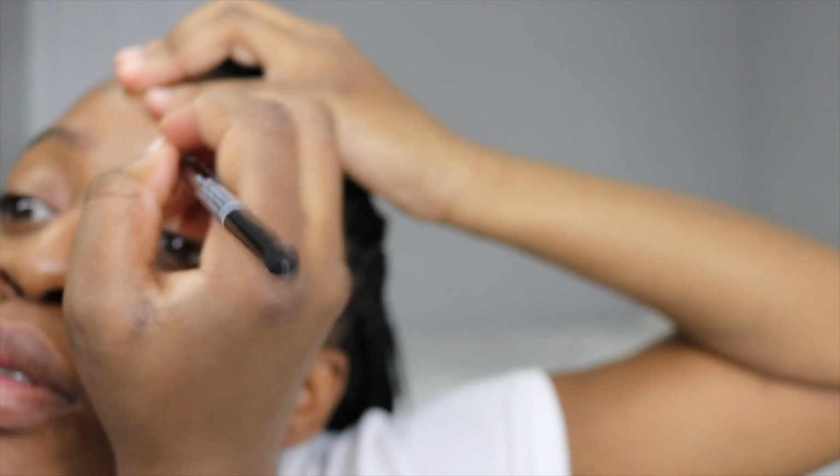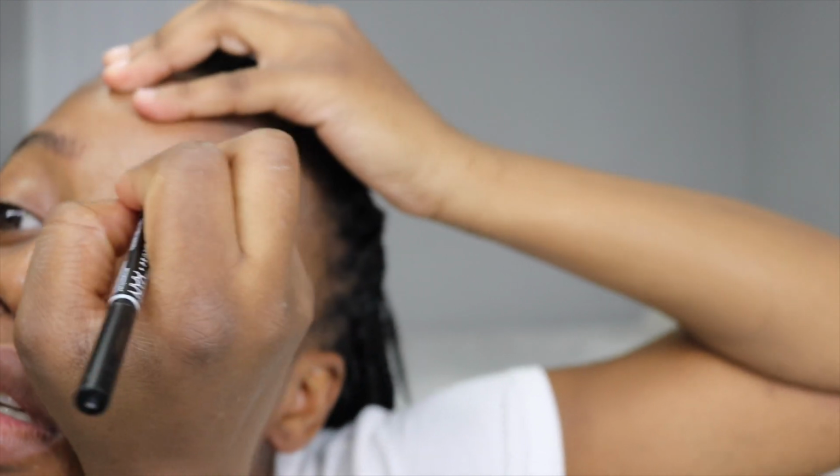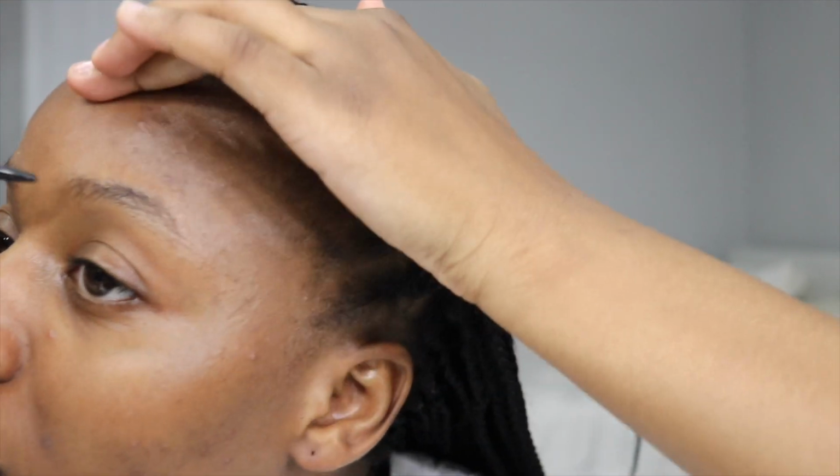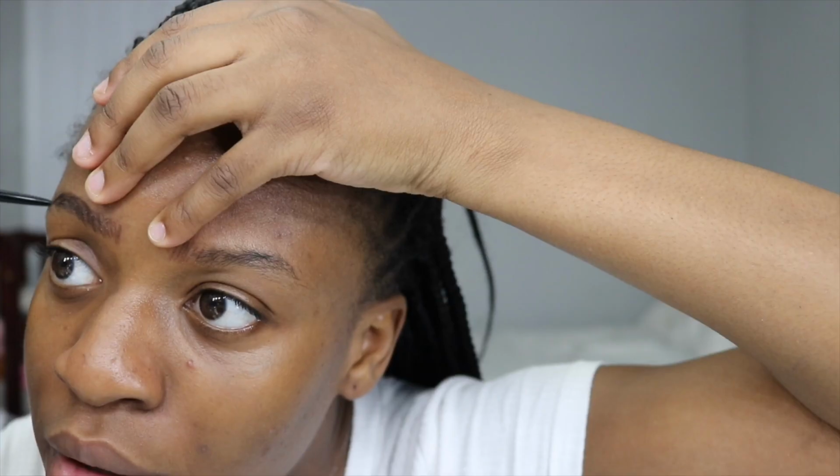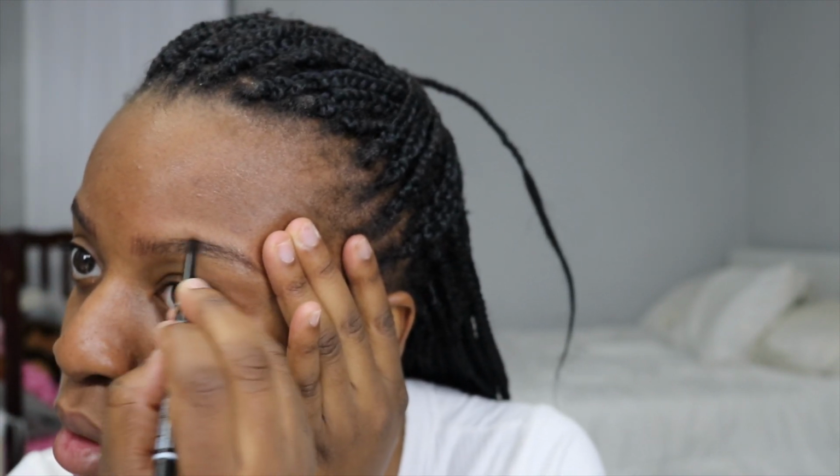Yeah, so I'm just gonna continue doing those strokes. Can you see that? No, that's not gonna work. I don't worry too much about the application because I can clean that up with concealer, so it can be fixed.